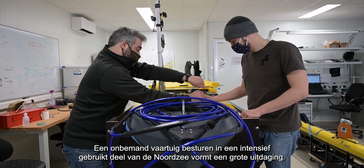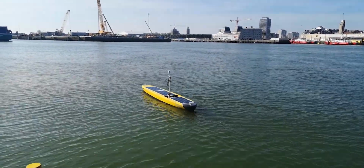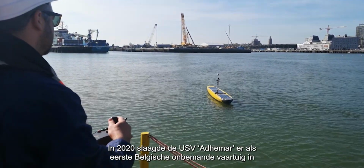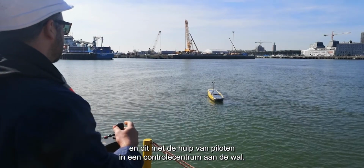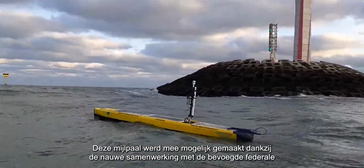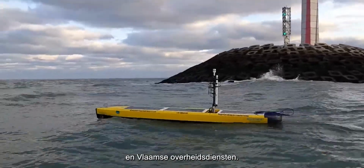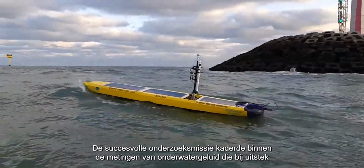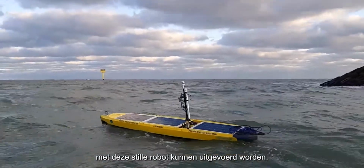Operating an uncrewed vessel in an intensively used part of the North Sea is quite challenging. In 2020, USV Adhemar was the very first Belgian USV to leave and enter a commercial seaport with the help of pilots in an onshore control centre. This milestone was made possible thanks to the close cooperation with the competent Belgian and Flemish government authorities. This successful research mission was aimed at measuring underwater noise, a task for which this silent robot is perfectly suited.